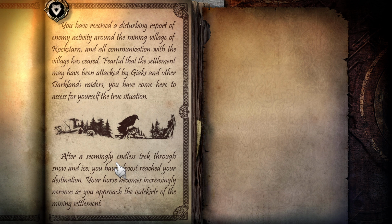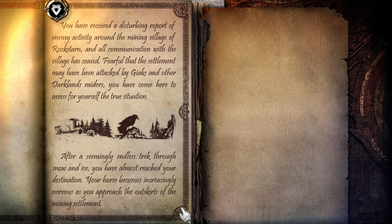After a seemingly endless trek through the snow and ice, you have reached your destination. Your horse looks increasingly nervous as you approach the outskirts of the mining settlement.